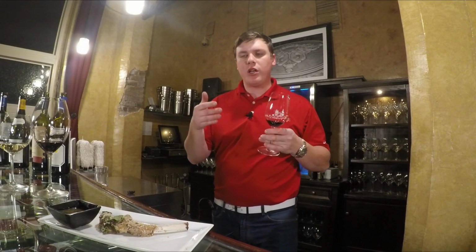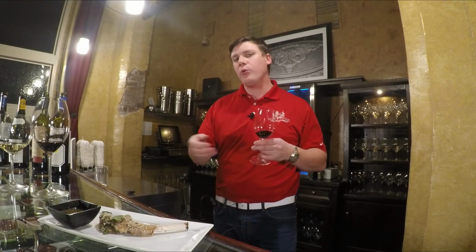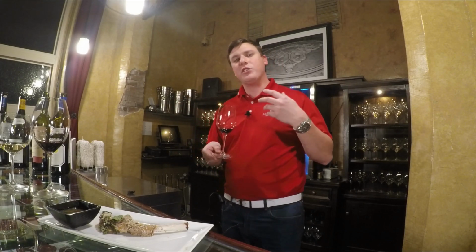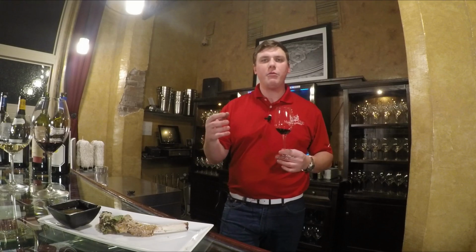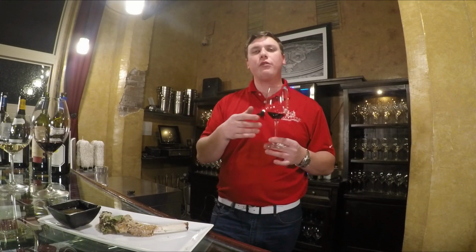You could put this with a lot of dishes, and I do personally in my home. I love it with filet, I love it with ribeye. You can also even use it with some smoked meats. Zinfandel and pulled pork or some barbecue sauce works really nice because, like I said earlier, with a little bit of sugar, which is commonplace in a lot of barbecue sauces, it really creates this beautiful pairing.